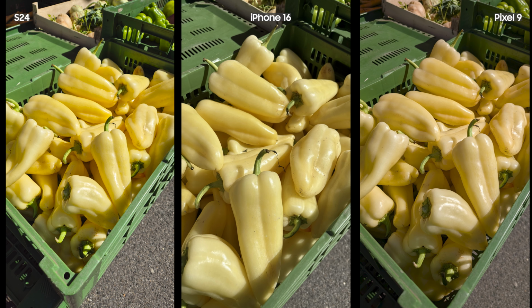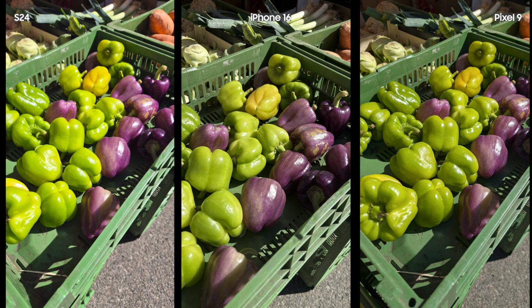Looking at these yellowish peppers, a similar observation can be made. The Galaxy created a more vibrant tone, which you may prefer, but the iPhone picture is more neutral, and the Pixel is quite acceptable. Finally, looking at the green and purple peppers, Galaxy created a lighter tone for green and purple, while the ones on iPhone and Pixel are deeper colors.